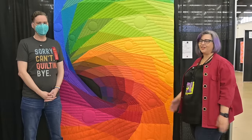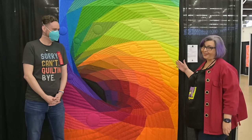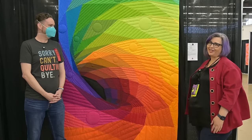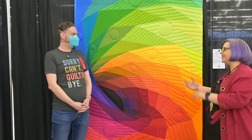I am at the Dallas Quilt Show. I'm with Ian Garland, and this is his stunning, stunning quilt. And I'm going to let Ian take it away and tell you all about the quilt and the quilting and all the things. All the things about it?